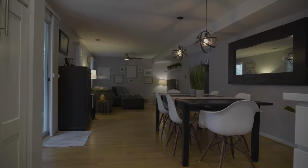Another thing is I like to get really low, not like crawling on the floor, army crawl low, but maybe a little bit below chest level, and shoot a little bit up at an angle, because it makes the house feel a little bit bigger.